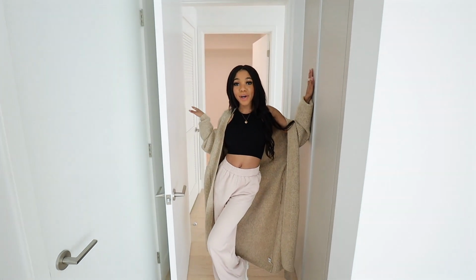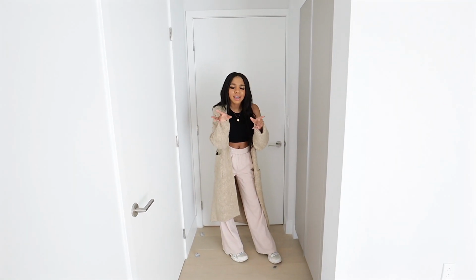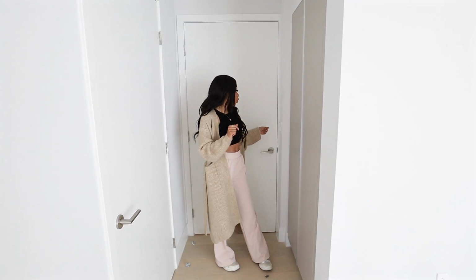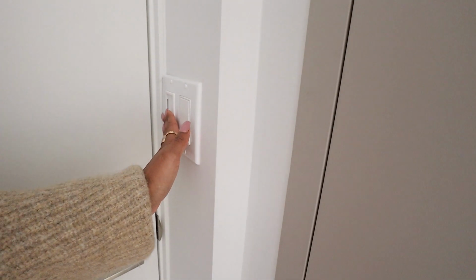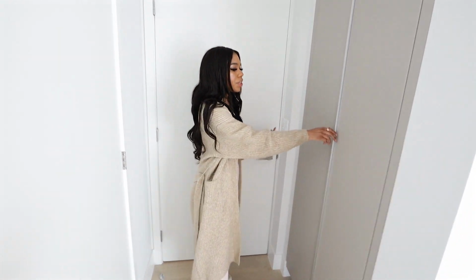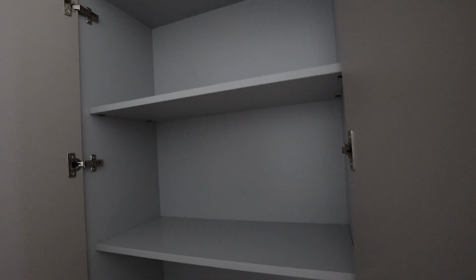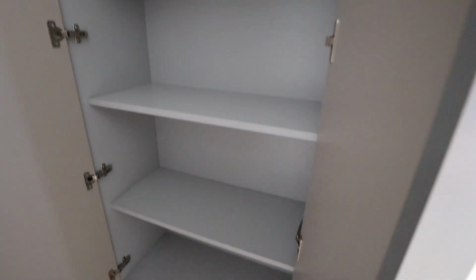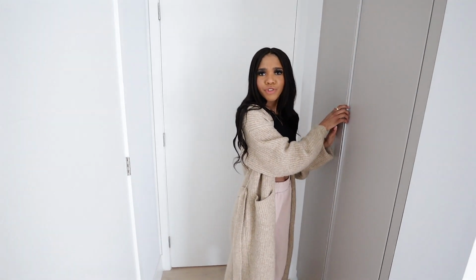So now, welcome to my room. When you first walk in, little side note, every single room has light dimmers, which is so the future. So you don't have to just turn on a light, you can go up. You can set the mood, you know, if you want to. Also, I love this built-in shelving. I don't know if I'm gonna put handbags in here, if I wanna put shoes in here. I don't really know yet, but I love that I have that option for on the go.